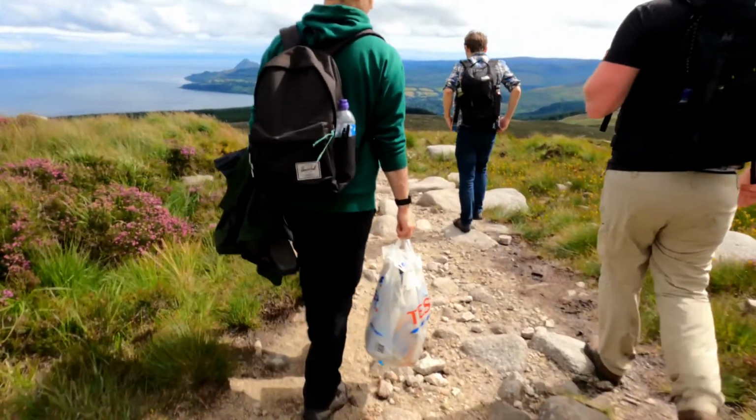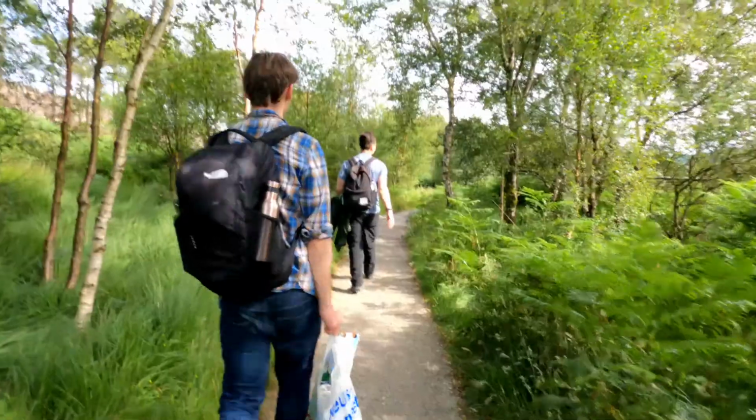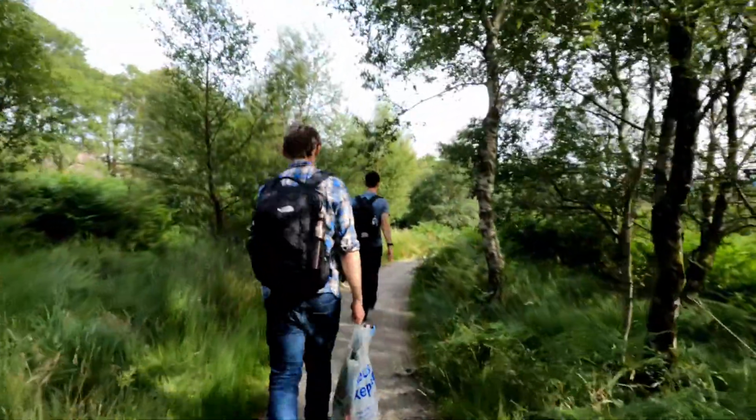Before I go, just a quick heads up. Remember, what you bring up the mountain with you, crisp packets, drinks bottles, sandwich bags, etc., comes back down. While we were descending Goatfell, my friend spotted broken glass, empty drinks bottles, and a discarded plastic bag, and these were just left by previous hikers along the path, so anybody could have stood on that. So we took that back down the mountain with us to the Cladach Centre, and the staff there were very nice and disposed of it all for us.